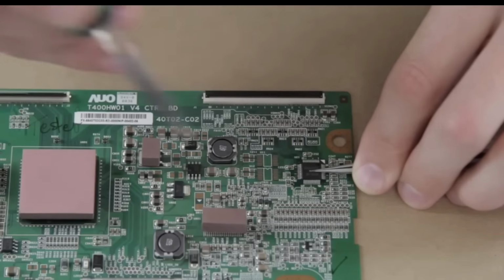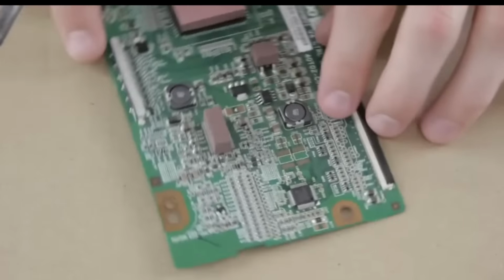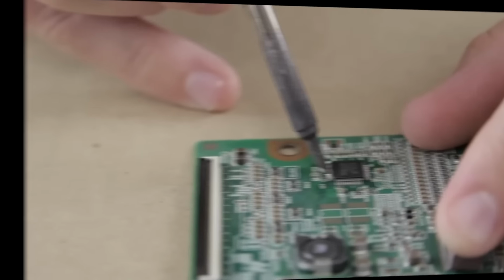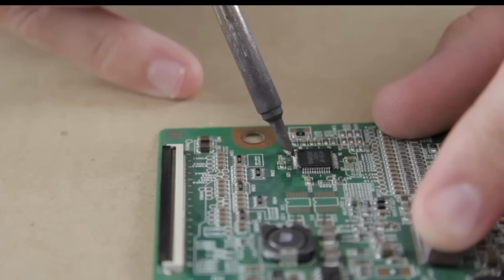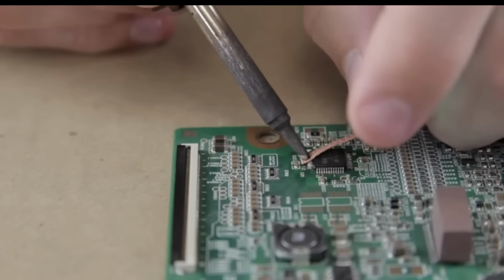After I have soldered one side of the chip in place, I will then rotate the board and solder each side of the chip to the board. On the last side I have created a solder bridge, which is not good.